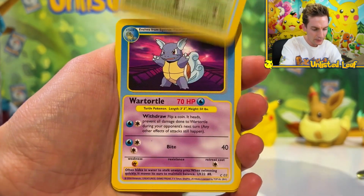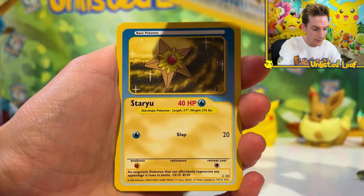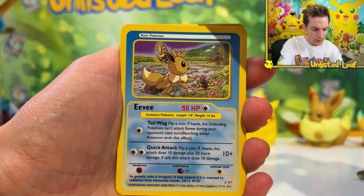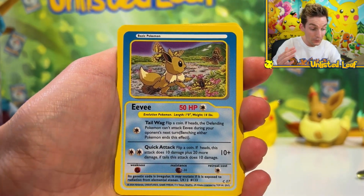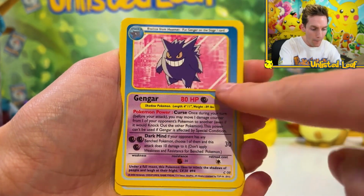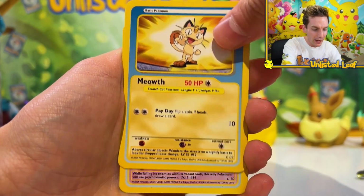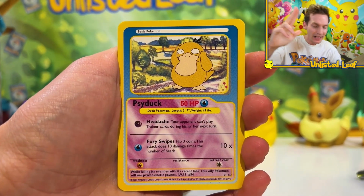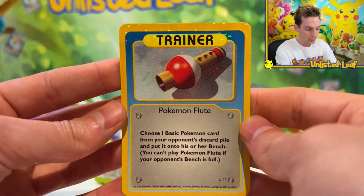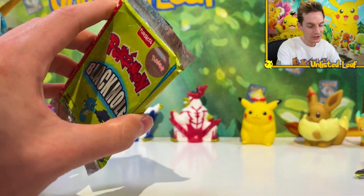So we got a Starmie, a Scyther, a Wartortle, that's actually really nice, I'm putting that to the side. Got the Squirtle, Lickitung as well, Staryu, Eevee, this is the banger pack, by the way. Horsea packs, if you can specify, that's the one to buy. Get this one in a reverse! Alright. Meowth, and what else we got? Psyduck, shout out to Nate, this is amazing. And, well, I guess if you want a poker flute. Remember those pulls. Let's open up this one, and I'm so curious if this is actually going to work.